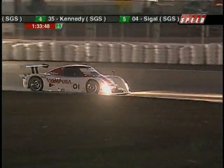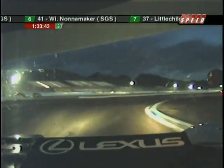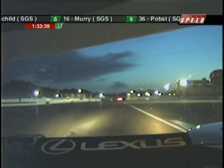It's still Pappas up front in the 01 CompUSA Lexus Riley. His younger teammate, Luis Diaz, the Mexican, still sits second. Then it's Aussie Negri. Then it's EFR, the best of the Howard Boss Crawfords. And Didier Tay sits in the top 5.